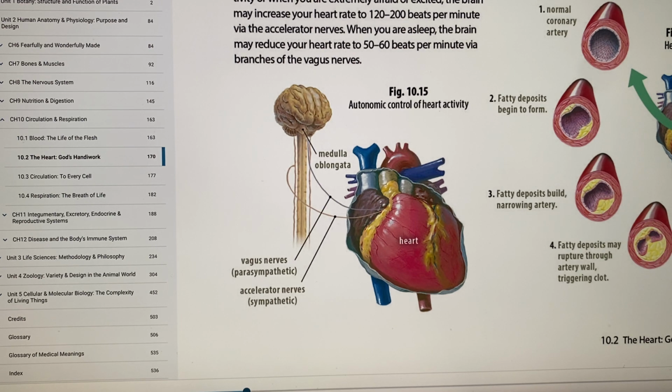Your heart rate normally is around 70 beats per minute, but it can get up to almost 200 beats per minute when you get really scared, or just all of a sudden your heartbeat goes faster. But when you're sleeping, your heartbeat is only 50 to 60. It's really relaxed. The heartbeat goes a lot slower when you're sleeping.